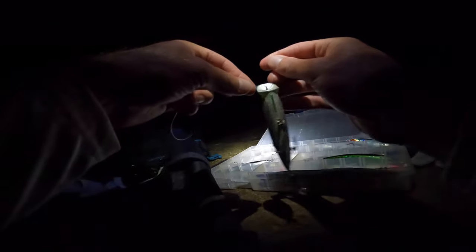So many options for lures. What do I start with? It's really, really early. Might try the popper first, go for some surface action and then switch as the morning goes on.